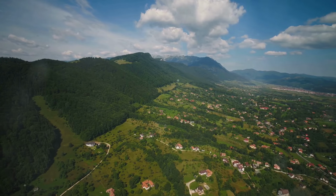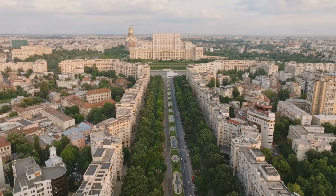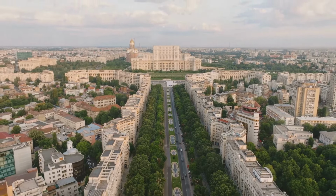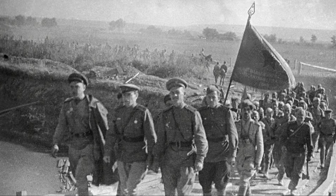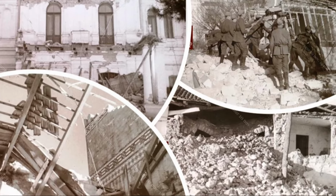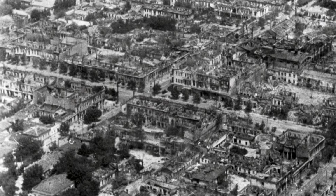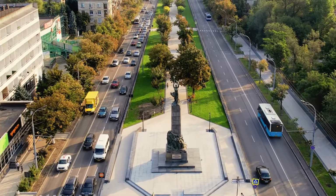But enough about wars, autonomies, and self-proclaimed territories. Let's talk a bit about the capital of Moldova. 1940 was not a very successful year for the capital of Moldova. Chisinau was first captured by the Red Army in June 1940. A few months later, in October, one of the most terrible earthquakes in the history of Moldova occurred in the city, destroying most of it. And as if that wasn't enough, a few months later the city was bombed by German forces. This is the main reason why you won't see many old buildings and landmarks in the capital.